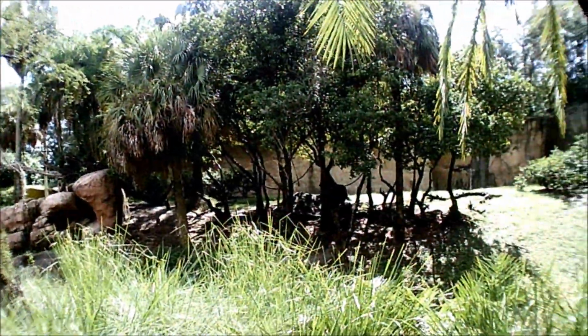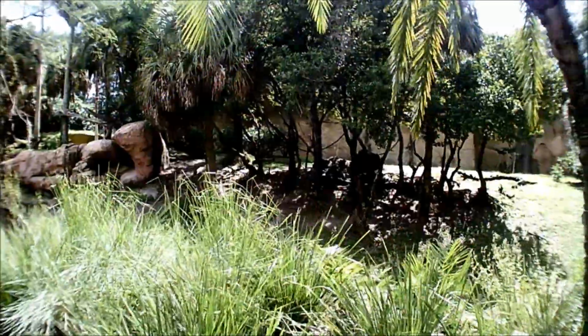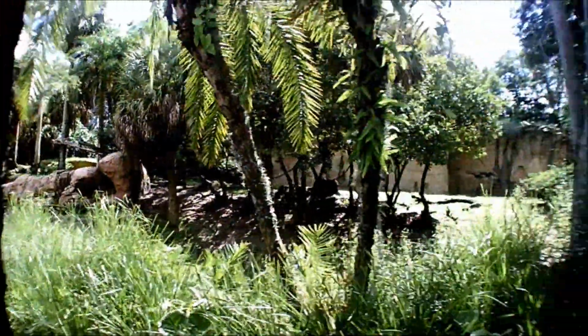Well, I am not seeing anything. Is anybody seeing anything? A lot of times they like to hide down at the bottom of the hill. No. Oh, I see some movement in the back left corner. That's a mandrill monkey. Mandrill monkeys are one of the largest species of monkey in the world. They're known for their bright red and blue facial markings. Now the males can weigh up to 100 pounds, and the females top out at around 30 pounds.